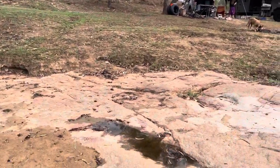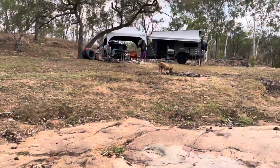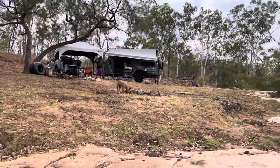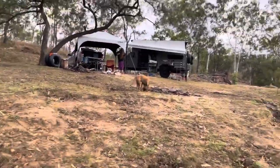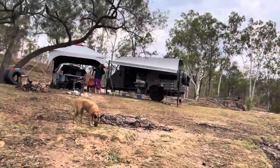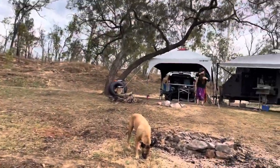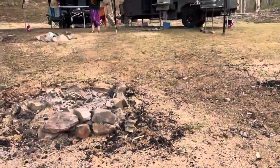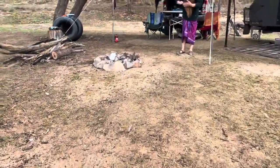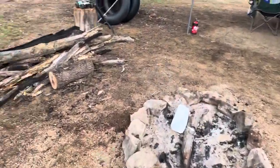Bit of rain overnight, so some of these little rock pools have filled up. And that's us just there. So strolling up from the riverbank to the camper. Crap fireplace, so we built a new one. So a new fireplace.